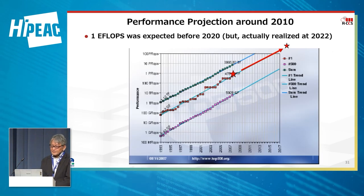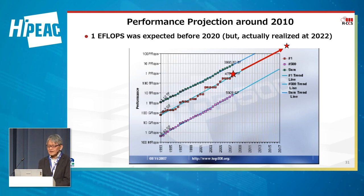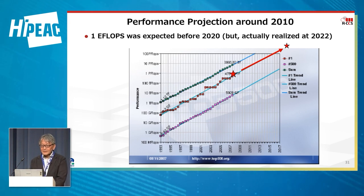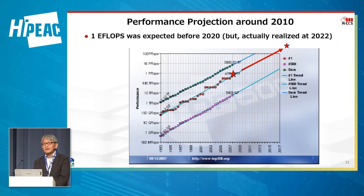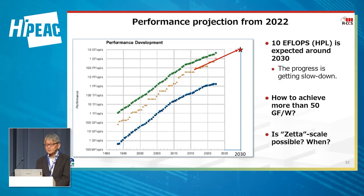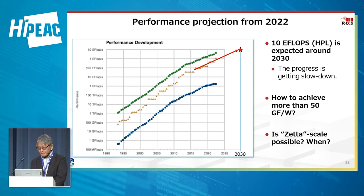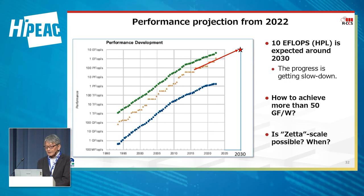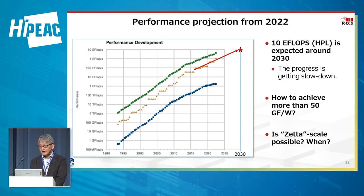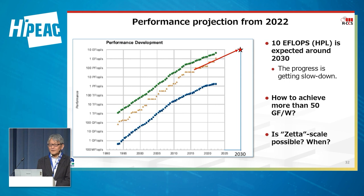And this is the projection from the time of the exascale project. This projection said that the exaflop would be achieved before 2020, but actually it was realized in 2020. And for the performance projection from this point, everybody says that unfortunately the progress of silicon technology is slowing down. If you project and plan for 2030, then 10 exaflops will be achieved at that time. It's far from zettascale.